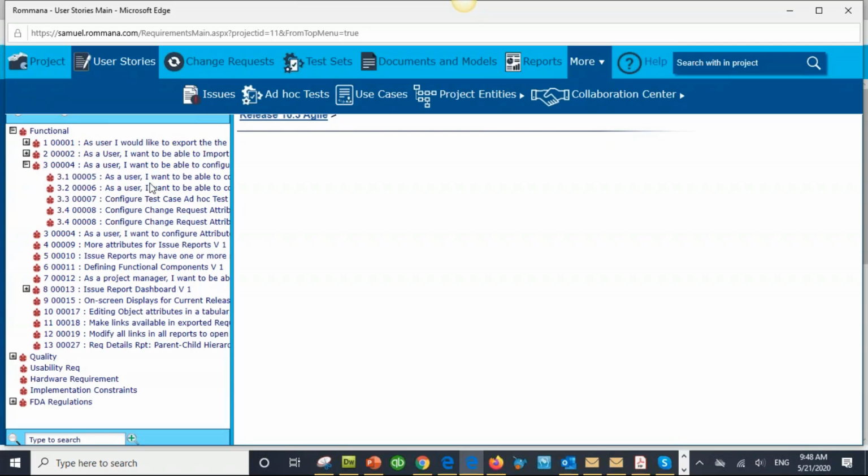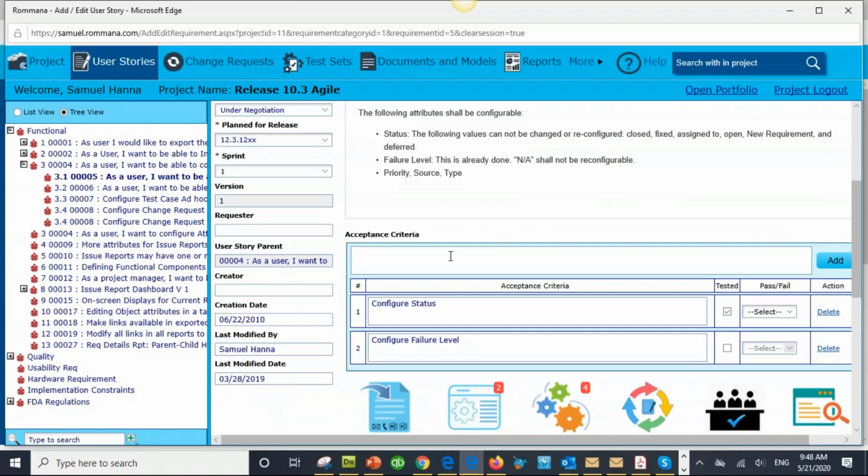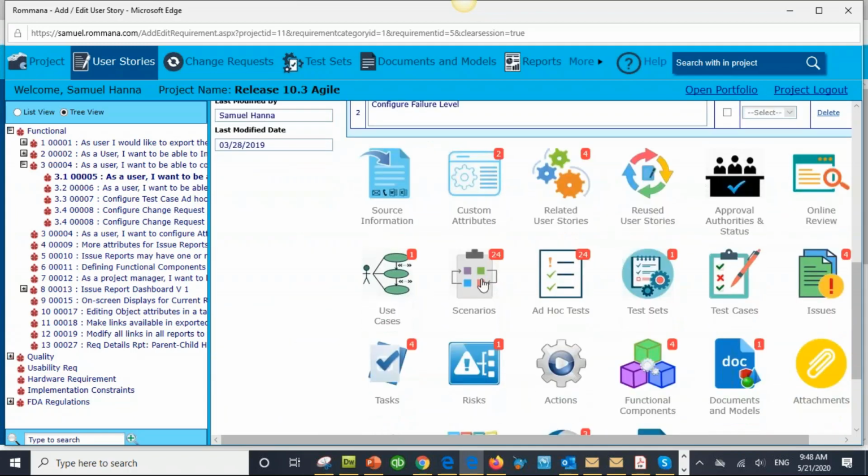I can open any one of those user stories. If I click on a user story, I see the details on the right. And user stories still have some user story descriptions, but also have some acceptance criteria here and some scenarios here. So those are the scenarios. So there's 24 scenarios here written for this user story.